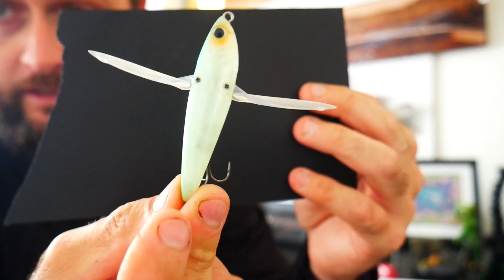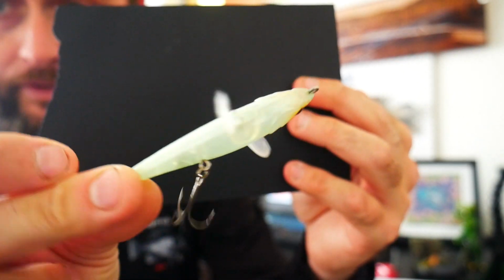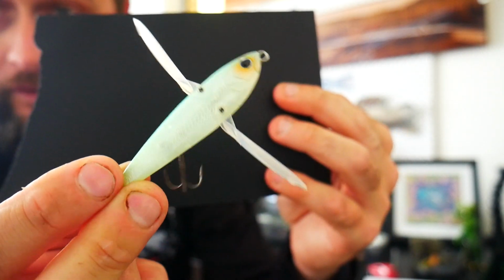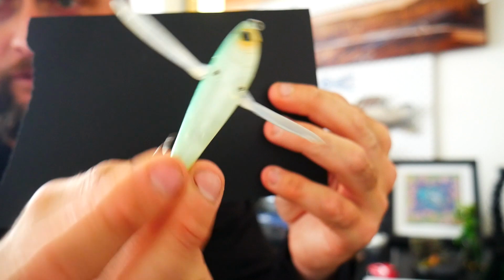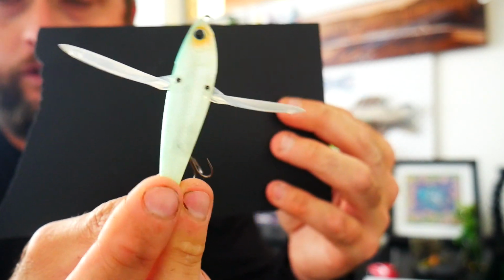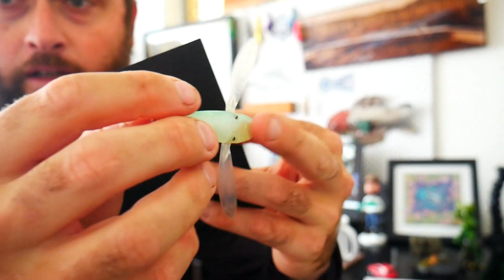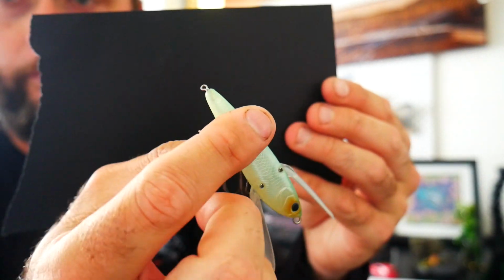So if you haven't seen these yet, they're called a D-Style Reserve. It's just like a little bait fish profile, but it's got wings. So it kind of looks like a bug, dragonfly, fish. There's a lot going on. It's just got the one treble hook in the middle.